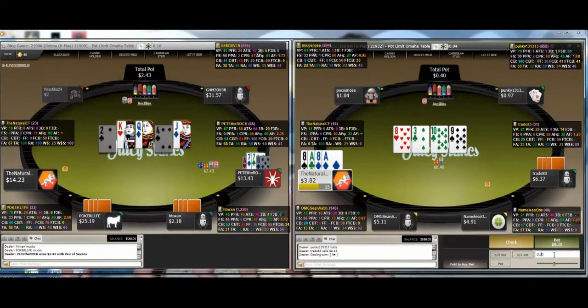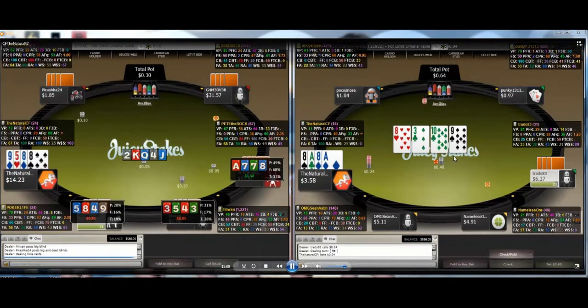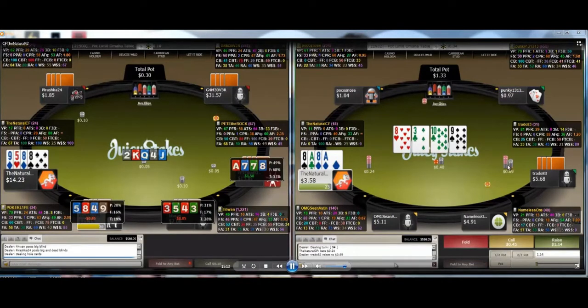Let's see what I bet. I do. I slow down a little bit in sizing because on this board, if I get check-raised, I'm in a lot of trouble. And he does not check-raise, he does raise me. So see now, this is why I didn't bet full pot here. If this had been a brick, like a king or a deuce, then I can blast again.